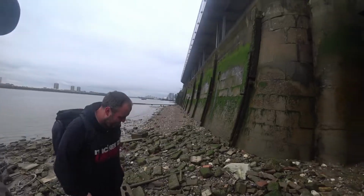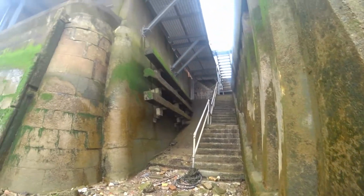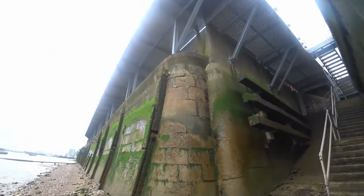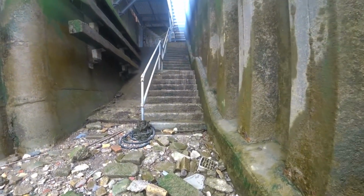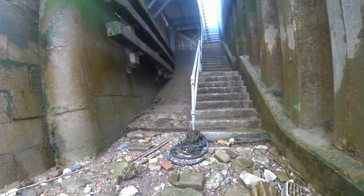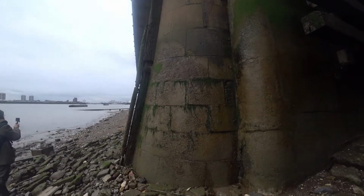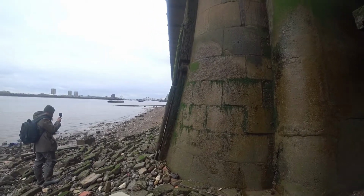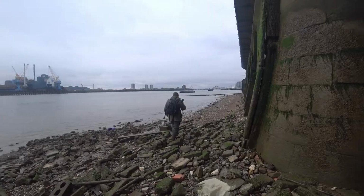Right, let's go back to the car park. Even this bit looks interesting, looks like Bleeding Castle. Well, that bit of the later concrete must be a later sea defence built up. Yeah. Stop flooding. I suppose we could have a little wander around down here, couldn't we? We can only get to that next bit down because after that it looks moist.